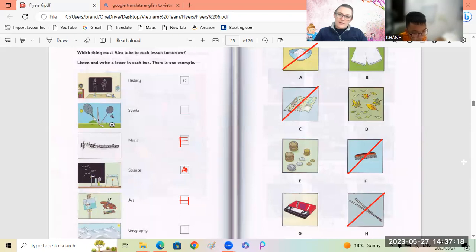Geography, bring leaves. Okay, very good. And the last one is sports.